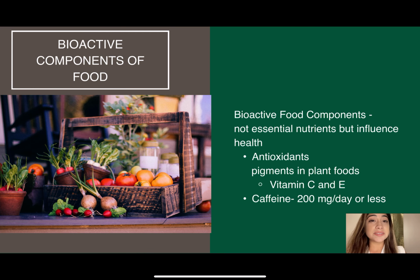What are bioactive components? They are constituents in foods or dietary supplements other than the ones needed to meet basic human nutritional needs, just how we learned, and that they are responsible for a health status as well. For example, vitamins are considered essential nutrients, right? Well, bioactive ingredients are not, yet they are very beneficial during pregnancy.